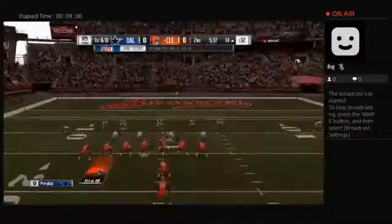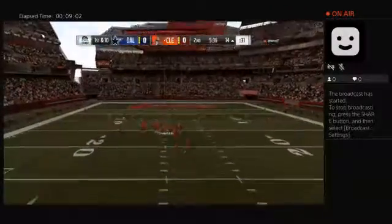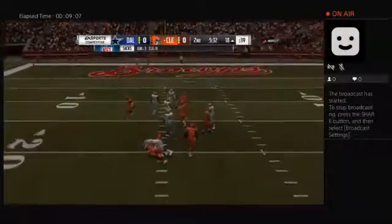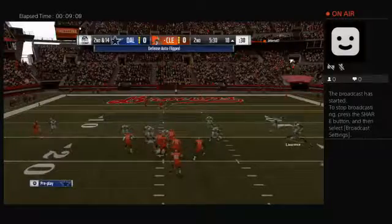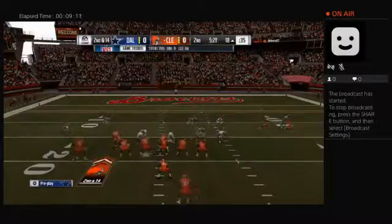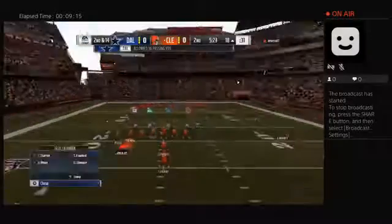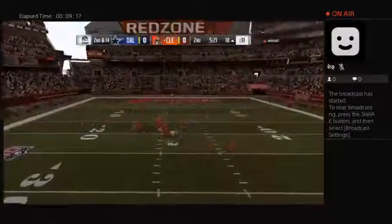He's quite an eyeful, isn't he? Big, strong, physical guy. When he came out of school, when I looked at my draft board, I went back through my notes to see how I had him rated. The number 2 back on my board coming out of college. Why? As I mentioned, big, strong, powerful guy, faster than you would think, and has the ability.